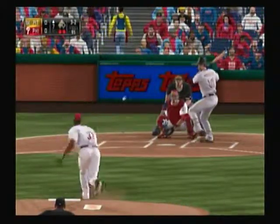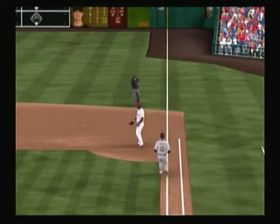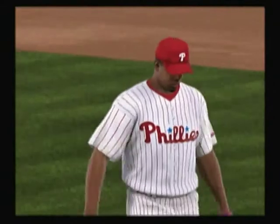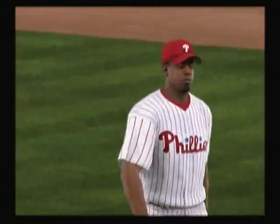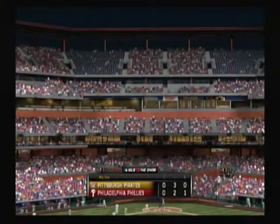Here's the full count offering. Swing, hard hit ball to second. Throw on to first is in time, and that snuffs out the Bucco rally as the inning is over. Pirates strand a couple. Still no score.